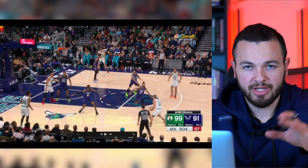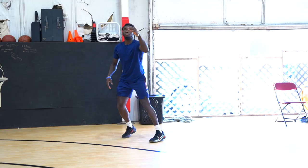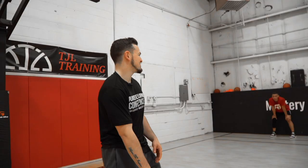With all that said, let's take it to the court and see how we would train this. How I would train this is still allow him to get plenty of reps. The only thing I would really change is add a little bit more variability and focus on messing up his rhythm a little bit more, making sure he's shooting off of bad passes, and also heavily implementing a lot more off the dribble shots.